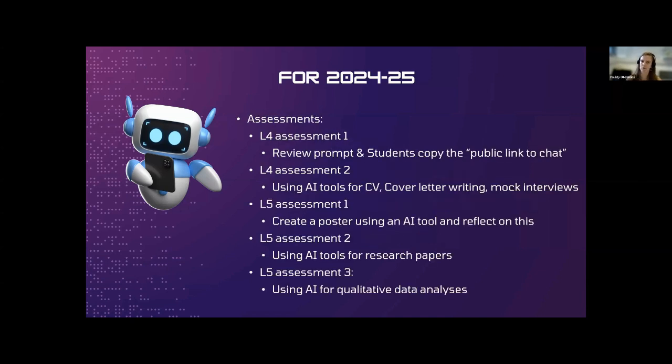And Steph will tell you a bit about what we're doing with the assessments. Thank you. So the first assessment for level 4, the one that I just previously discussed, having now run that one, we want to review the prompts that we ask the students to use. And also, instead of asking them to copy and paste their output, we're going to ask them to copy the public link to the chat. That's kind of stronger evidence that they have followed the process that we've asked them to follow. And also, it's teaching them another aspect of what you can do with AI tools as well.